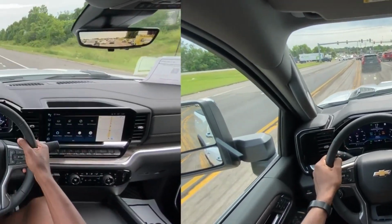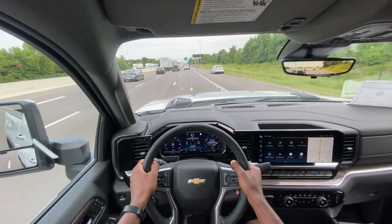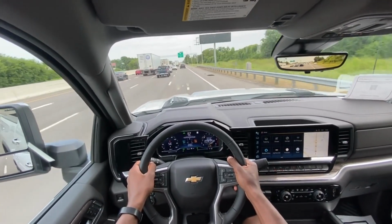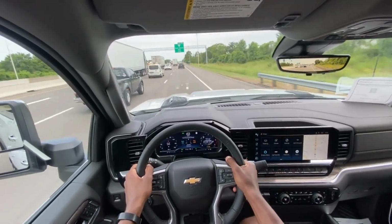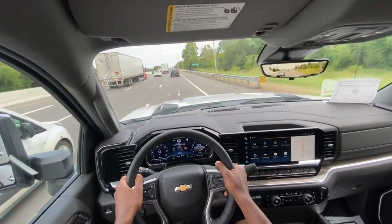it's pretty good. Now I'm gonna see if we can get this truck up to speed. Again, the pull from the turbo is fantastic, and the transmission shifts so quickly. This is not a slow feeling truck by any means.